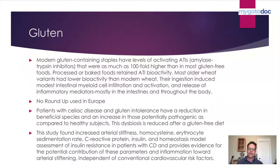And one study showed that even in healthy individuals that do not have celiac disease, when they're consuming gluten, you increase arterial stiffness, which of course increases blood pressure, homocysteine, which is a pro-inflammatory marker, ESR, or erythrocyte sedimentation rate, a pro-inflammatory marker, C-reactive protein, insulin. Across the board, labs worsened when individuals consumed gluten. So even if you're not one of those unlucky 25% of individuals that have a true gluten sensitivity or gluten allergy, removing gluten from your diet may be beneficial for you.